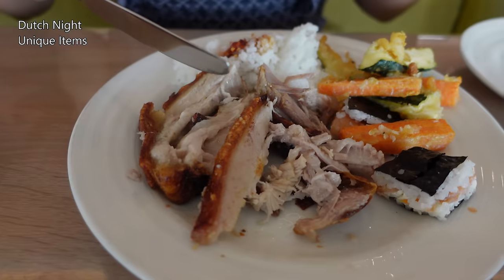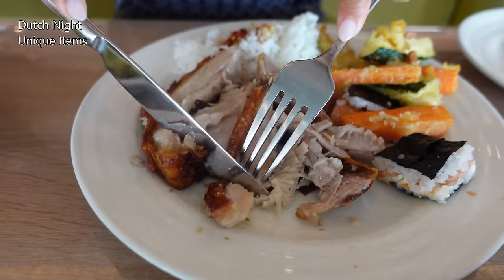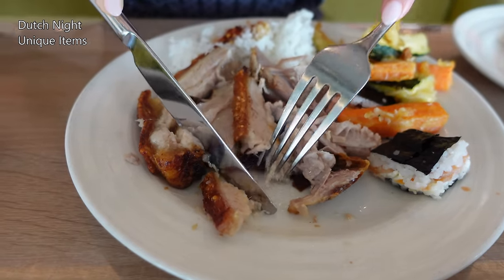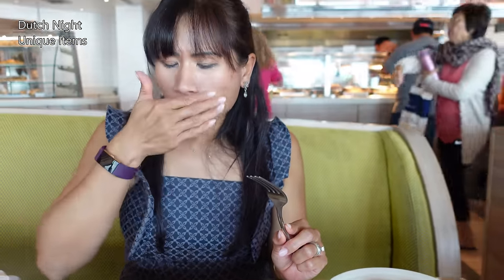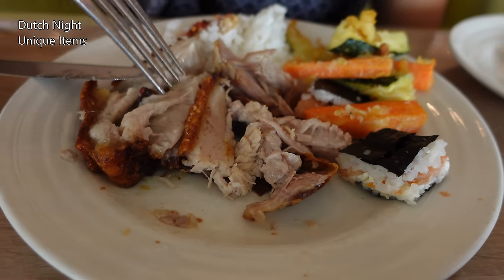Roasted pork belly. It reminds me of the Danish roasted pork. They either call it flæskesteg or flæskesvær. Crispy skin and the pork is super tender.